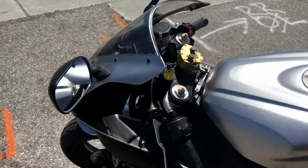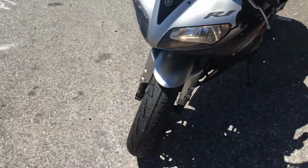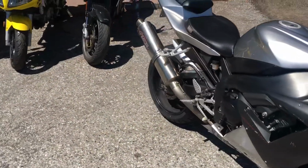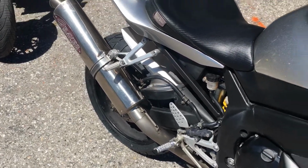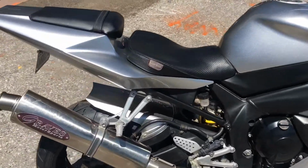This bike has the Scott's steering dampener, steering stabilizer, good addition. New tires, front and rear. Has the Gregg aftermarket exhaust. Little cosmetic damage here and there, but otherwise in great condition. Corbin seat.